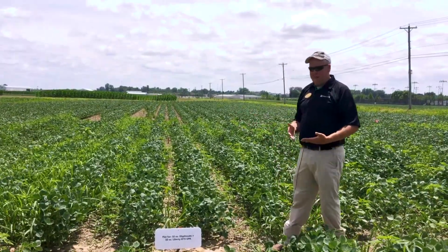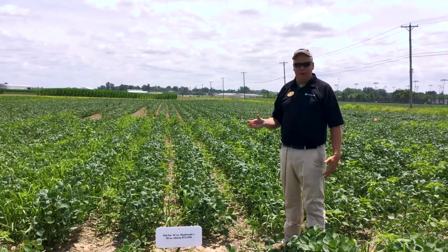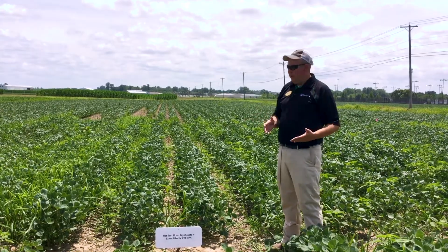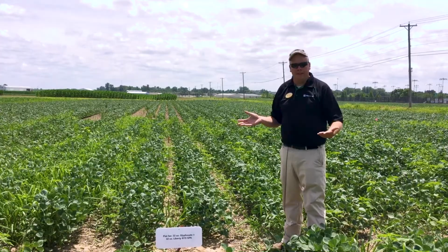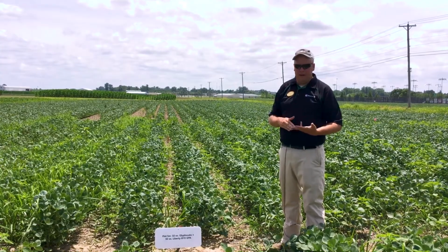With the Liberty and glyphosate, we recommend treating it like Liberty, right? Liberty's doing the big heavy lifting for us. We're relying on that Liberty to control the pigweed species, those glyphosate resistant weeds. We get that benefit of the glyphosate, so that's going to help control some of the weeds that Liberty may be weaker on, such as velvetleaf, cocklebur, grasses, some of those weeds there.